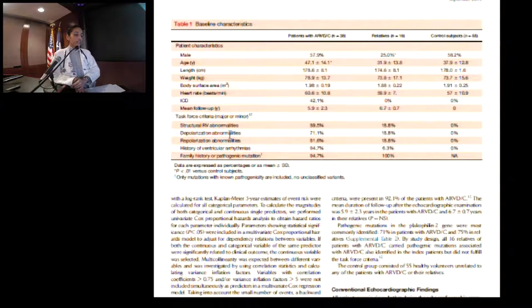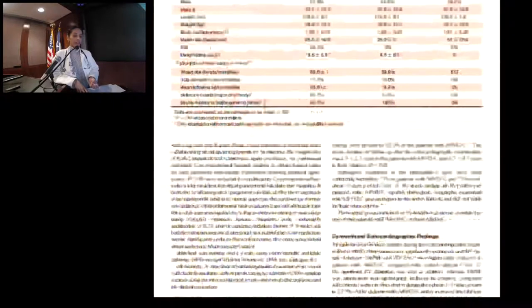And then, not surprisingly, based on the task force criteria, major and minor, they were looking for structural RV abnormalities, repolarization abnormalities, any history of VT or ventricular arrhythmias, and a family history or positively identified pathogenic mutation. Again, the control subjects were zero for those. And then you see anywhere from 71 to 95% in the ARVC group, and in the relatives who had positive mutations, they were up to 18%, so not negligible.